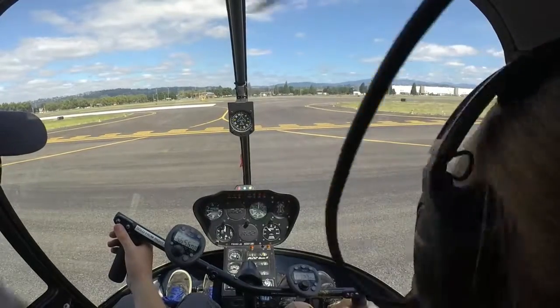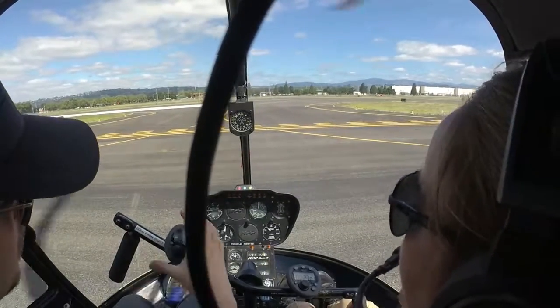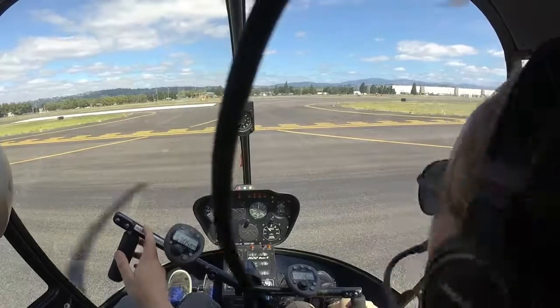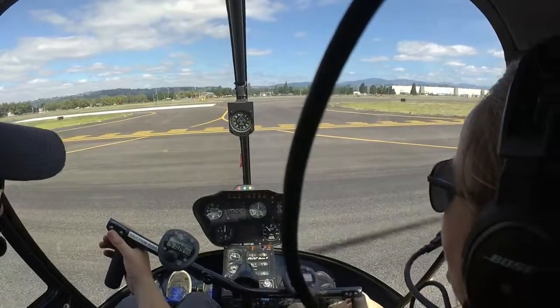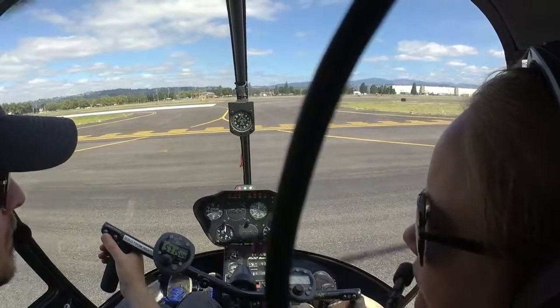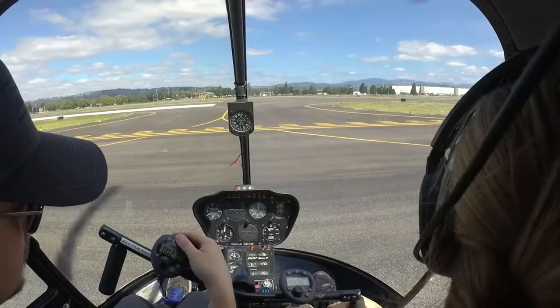We've got about a mile now, ahead of a mile and a half. We have 10 minutes left. What do you want to do? 180 or pull down? Pull down. Pull down. Roger. So we're going to do a running landing first. I will do the first pull down, then you do the pull down. Okay. Yeah.